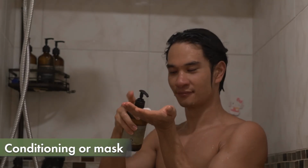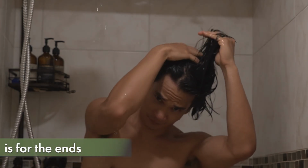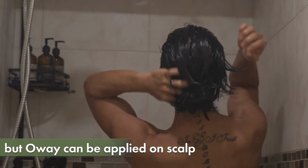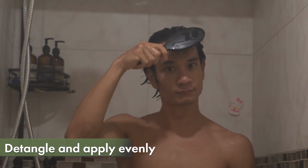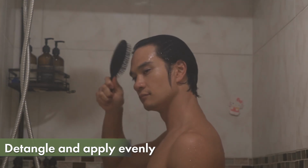For conditioner, tell them the same thing. Emulsify in your hands, but this time they can apply to their mids and ends. Since it's Oway, it's okay to be on the scalp. Now, this is because we are extra. Tell them to use a wet brush. The wet brush was designed to be gentle on wet hair, and for us, it applies the conditioner evenly.